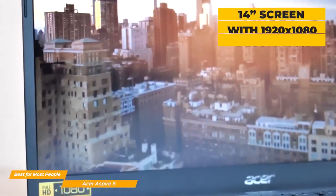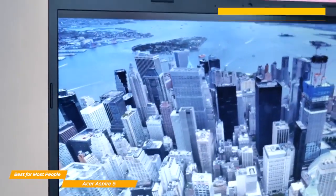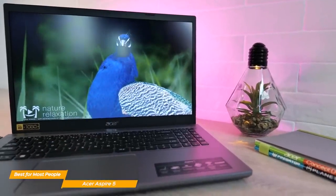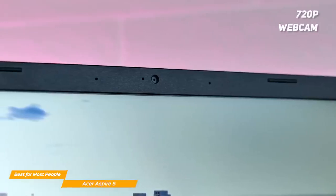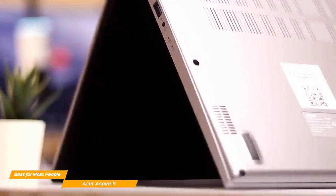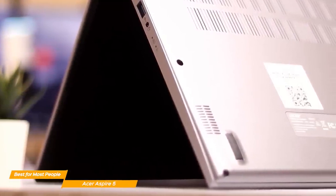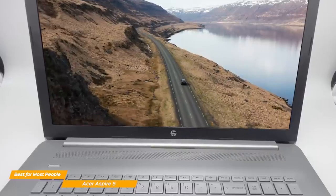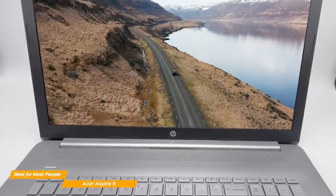The 14-inch screen on the Aspire 5 provides a maximum resolution of 1920 by 1080, but the panel is bright and clear with great viewing angles. The laptop also comes with a good 720p webcam if you plan on using the machine for work and you frequently do online business meetings. While the built-in speakers are pretty good for watching YouTube or Netflix, they're not ideal if you're an audiophile looking for a laptop to listen to high-quality music. If you're looking for a budget laptop with great speakers, then the HP Laptop 17 might be a better choice.